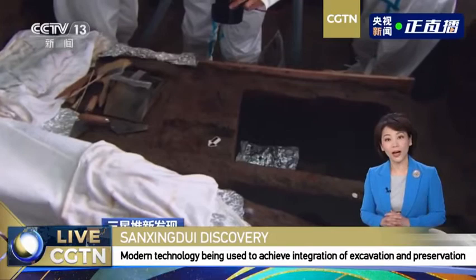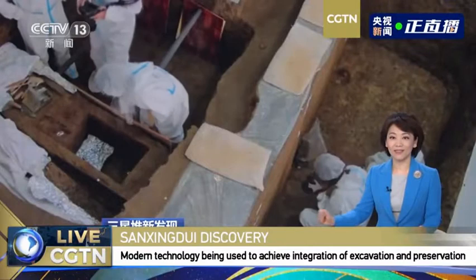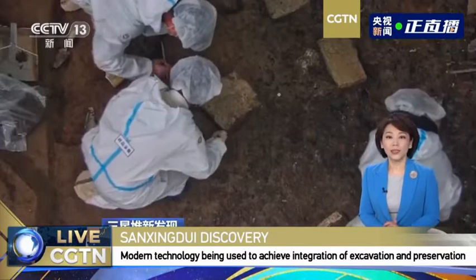And now let's go to pit number 6. We have a wooden box. Its length is equivalent to the width of the pit. Right now, the archaeologists are cleaning this wooden box, and we may expect to see its real look. And now let's go to pit number 7. There is some connection between pit number 7 and pit number 6. Right now, in pit number 7, the archaeologists are still cleaning the earth.